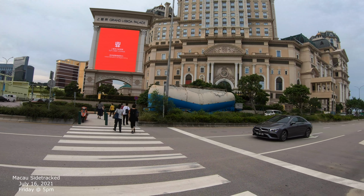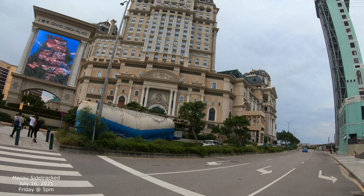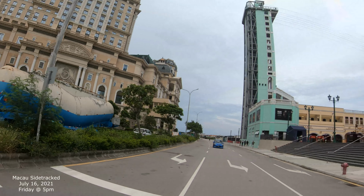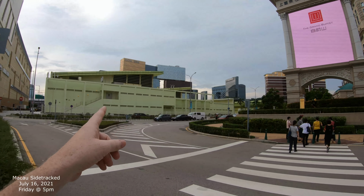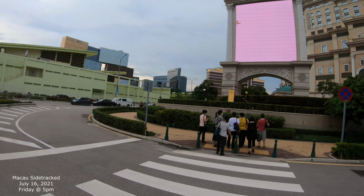Okay, so here we are. We got somebody waiting for us. And we're gonna see if we can get a little bit closer to the Grand Lisboa by coming to the entrance. This one is closed until tomorrow. So we'll see if this one is open or closed as well. We're across from the MGM over there. Rua de Tennis, there's a tennis here, bowling alley, some other things.